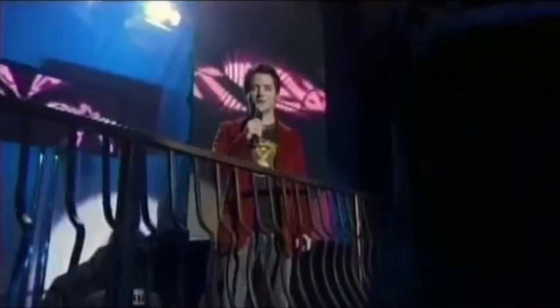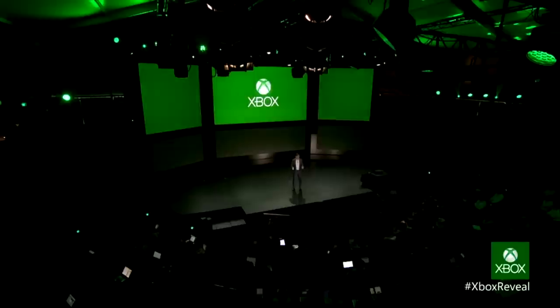Tonight, the first time you've seen Xbox 360. Today, we're thrilled to unveil the ultimate all-in-one home entertainment system. The one with the power to create experiences that look and feel like nothing else. The one that makes your TV more intelligent. The one system for a new generation. Ladies and gentlemen, introducing Xbox One.